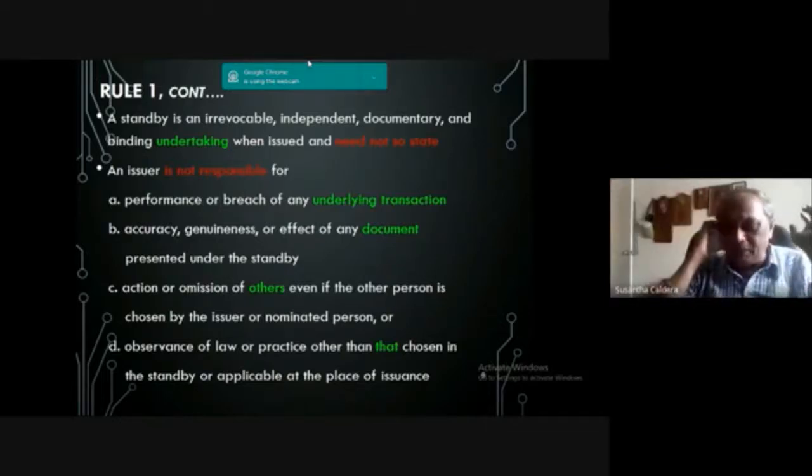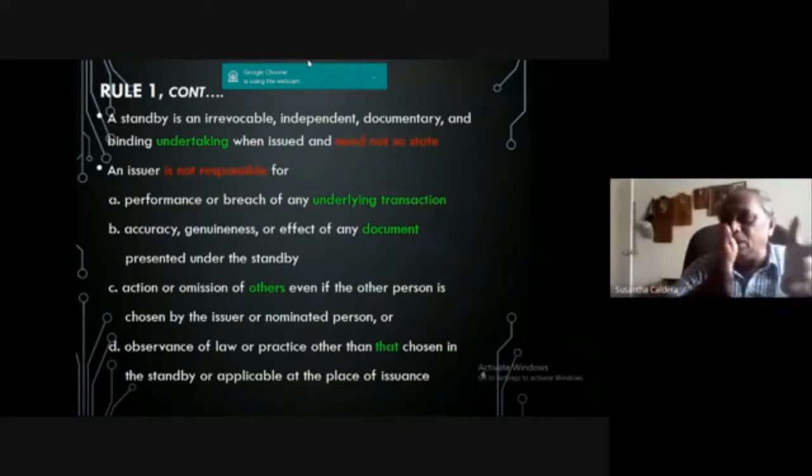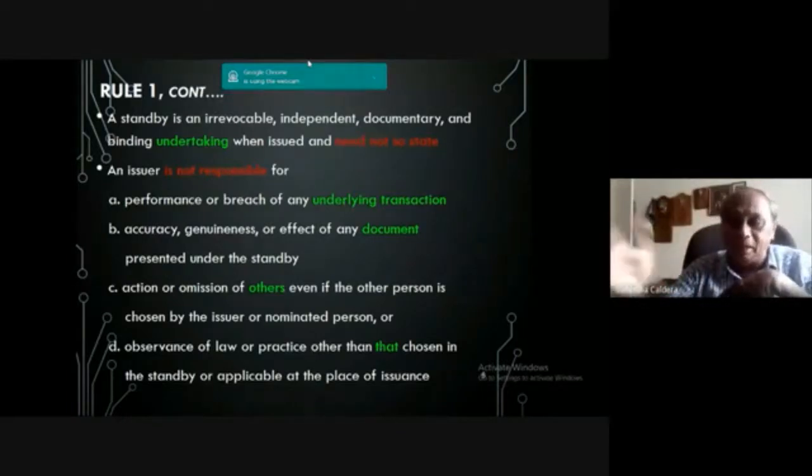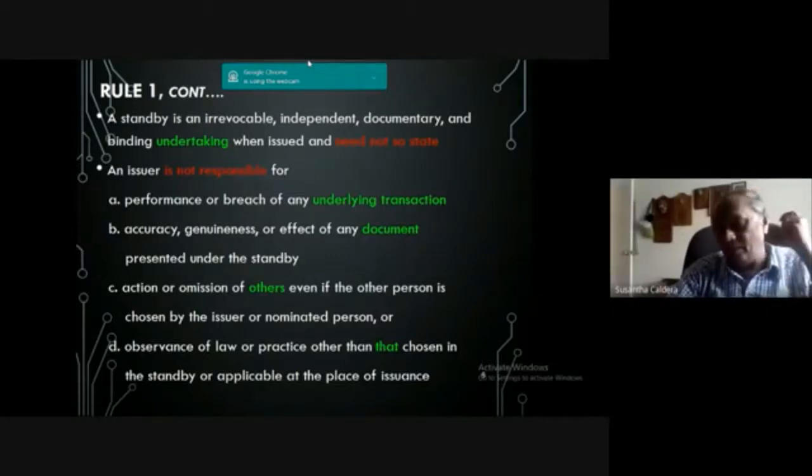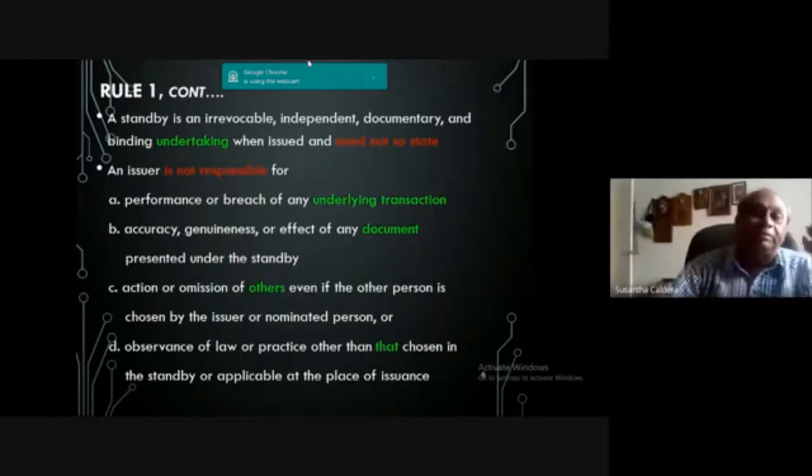Always think, replace, cut and paste around the bank guarantee. It is under bank guarantee, Australia ISP 98. You got my easy way out. Bank guarantees, you know everything. The accuracy, genuineness, or effect of any document presented under the standby: the bank is not responsible. Whoever is submitting, they are responsible.